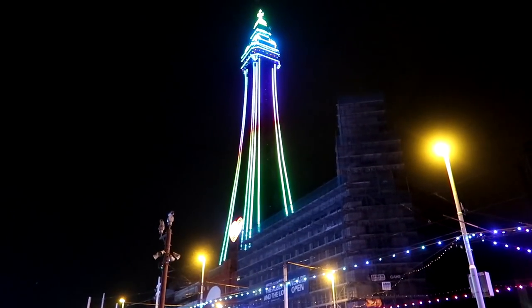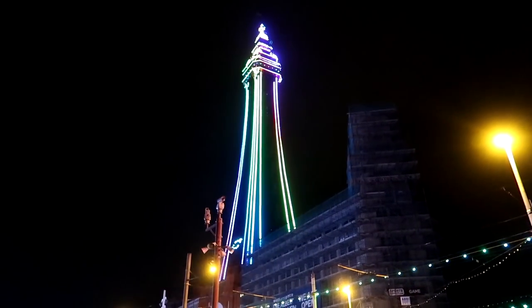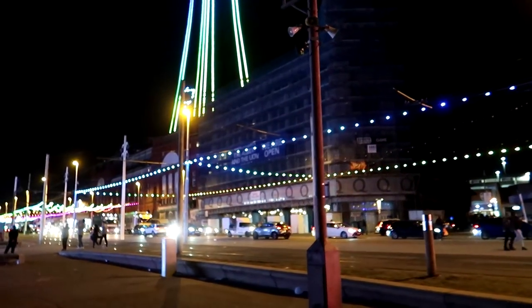We certainly do love Blackpool here at Theme Park Worldwide, especially with how much time we spend here a year. But yeah, we do love coming here. It's a happy place, really. We really like it.